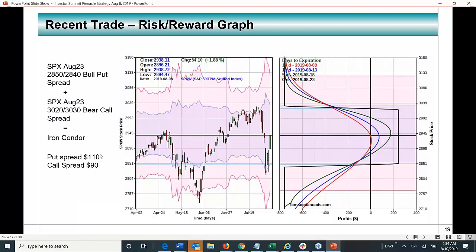Here's the premium that we brought in for this trade after commissions, about $200. If you do it 4 times, that's about 800 bucks. You do it twice monthly, and you do quantity 2. That's about an 8% return for the month.